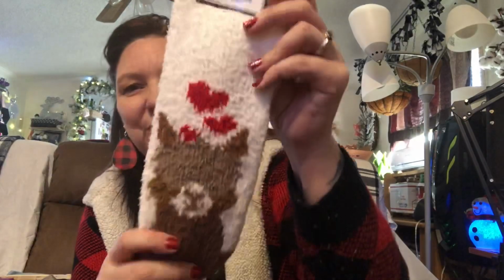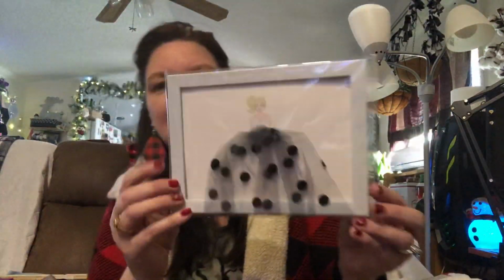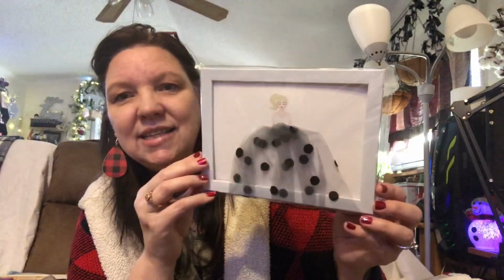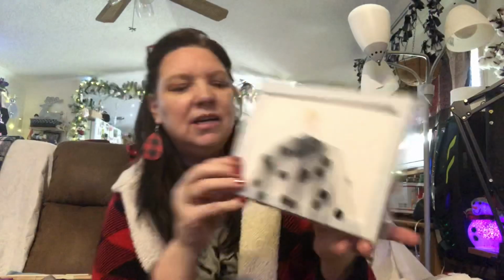And I found these cute little llama socks. These are so cute. And they're so soft. So I'm going to get my niece a pair too because I think they're so cute, and put them in her stocking. I got them for me because I'm like a big kid at heart. And she doesn't watch my videos, so this one I wanted to show you here. This cute little picture, look at that with the tool, and that's so cute. So I got it for my niece to put in her bedroom. So I thought that was really cute.